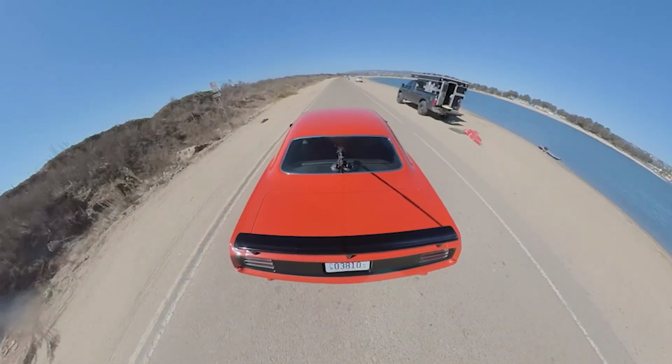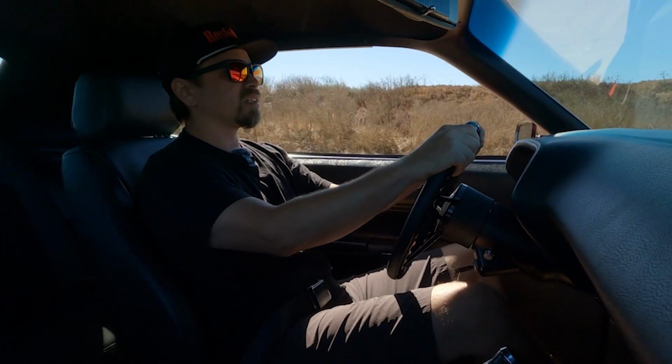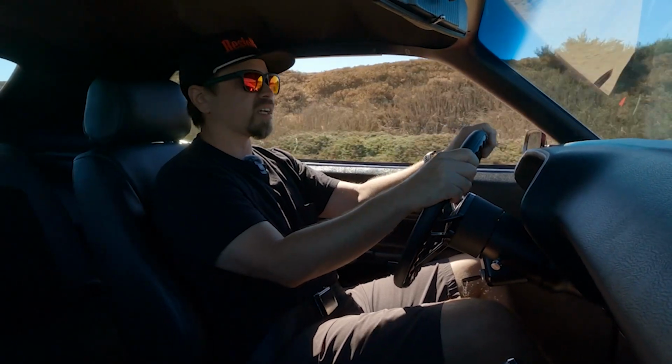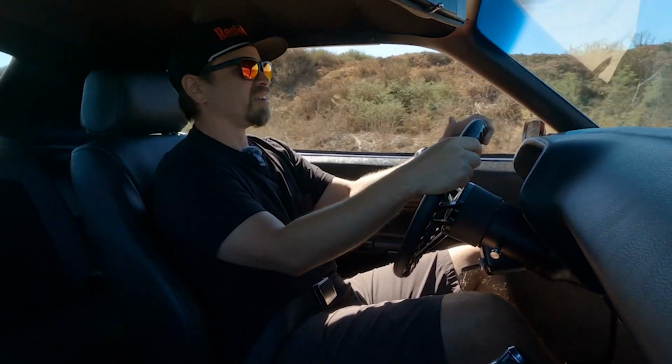Even against the Camaro, I love a 69 Camaro, you know, and I'm kind of a Chevy guy at heart, but the look of a 70 Cuda is just so killer. These designs at this time were just peak, you know, we peaked as a country as far as muscle car design during this time.